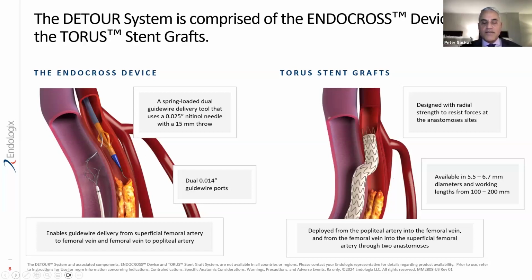Now, the Torus stent graft is really a unique device. It has considerably more radial strength and crush resistance than the Viabahn does. And that's important, especially for the areas where the anastomosis is created. The stent grafts, you'll notice, are uncovered for the proximal 2 millimeters. That's by intention, because we really are going to want to nestle up this device so that we're basically at the floor of the profunda to make sure that the SFA ostium is well covered.